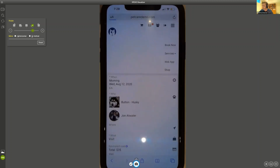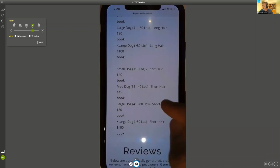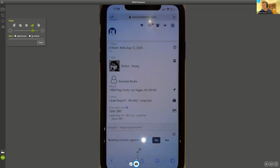It really depends on what you want to do. For example, you can send them to a website page instead. And under bath, I can just choose to book my dog. I have a large dog. And it takes me straight to the booking experience.